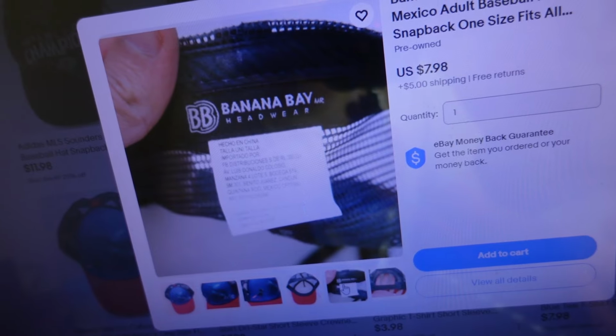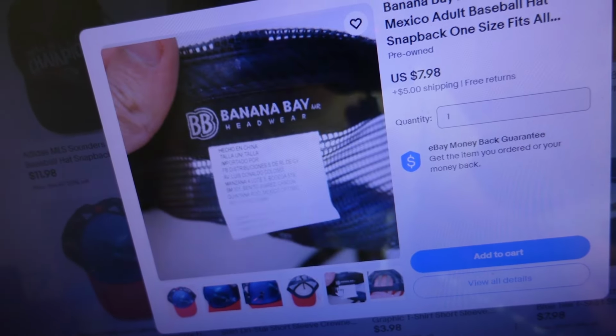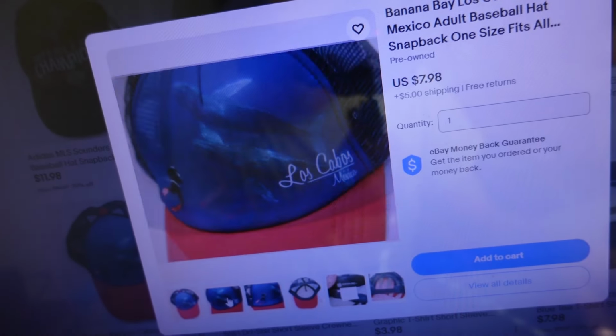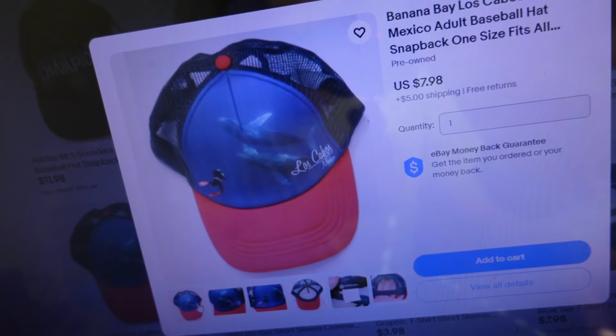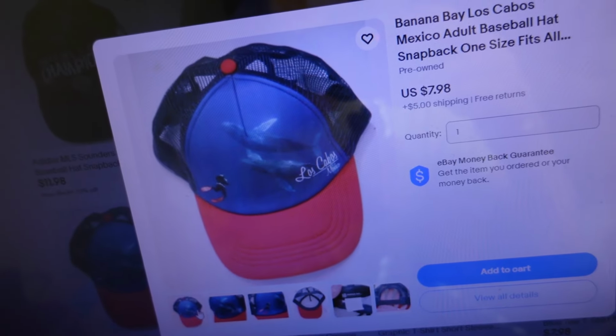Banana Bay headwear. Never heard of that, but that's what this is. Snapback with the trucker style vented backing. So a cool little hat. This one is listed for $9.97, on sale $7.98 right now, 20% off.